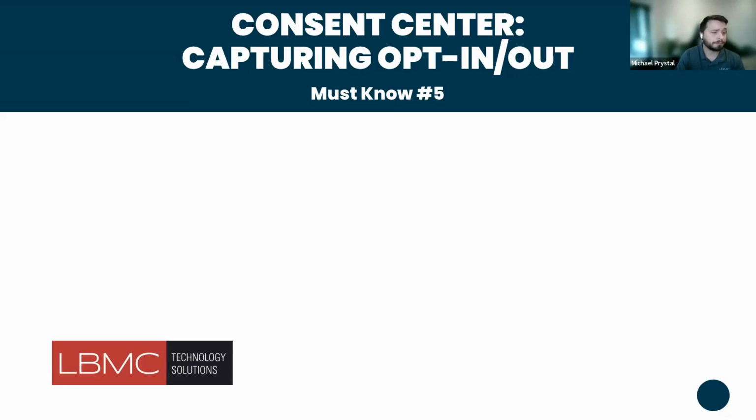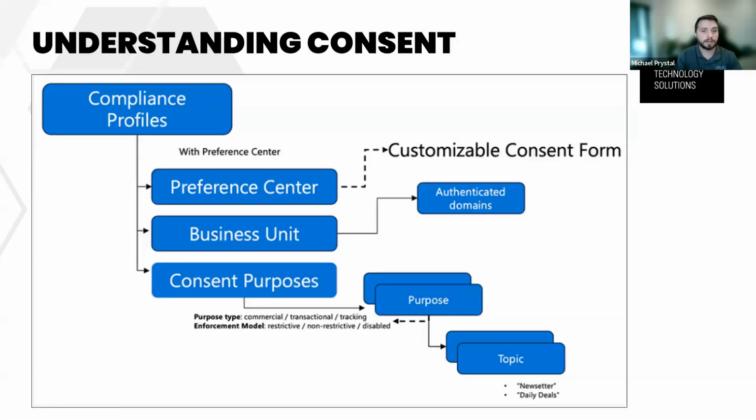Superman has kryptonite, right? But Superman wouldn't want to be emailed or texted at any time, day or night, for non-emergencies. One has to question though, how would we only send out specific messages? From this diagram, let's focus on consent purposes, right down this line. Consent could be given or taken away from commercial purposes, like sending promotions, transactional purposes, like receiving a receipt, or tracking purposes, like tracking a customer once they click on a link from our emails.